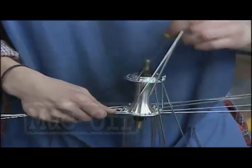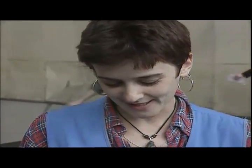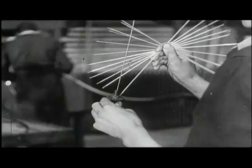It's a perfect job for you, working for a bike company. Oh yeah, definitely. It's really encouraging to see so many bikes being made.